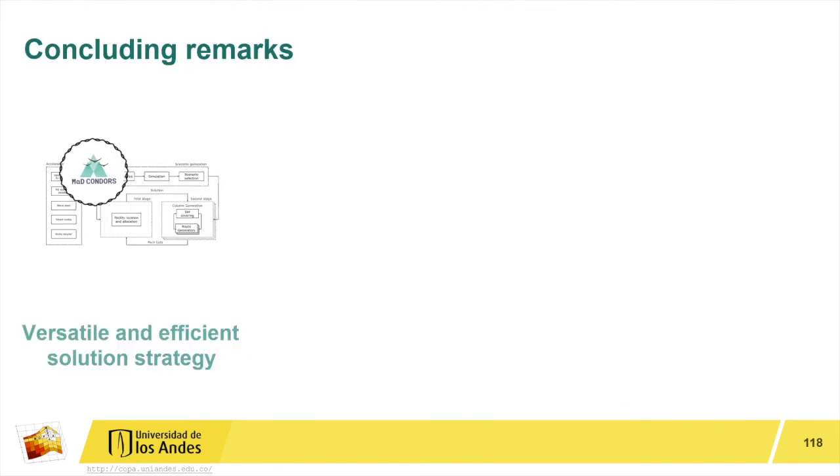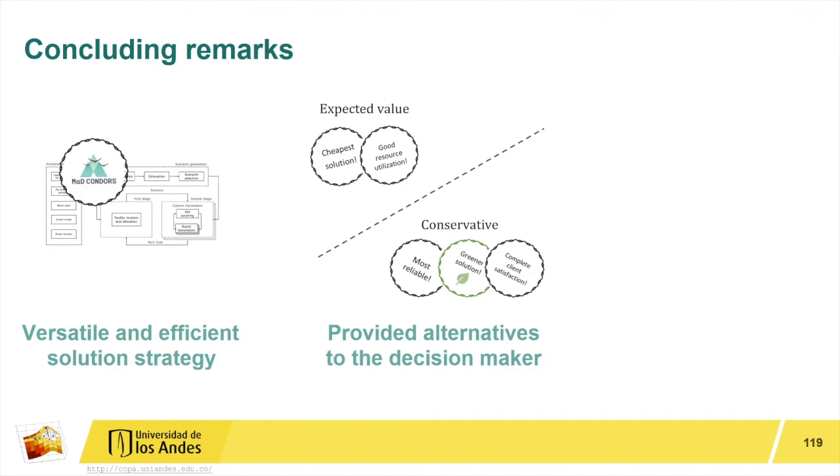To conclude, in terms of the methodology, we provided several specific contributions that tackle specific aspects of the problem, but the articulation of all these elements into one complete solution scheme, we consider it's our main contribution. Second, we use the flexibility of our solution scheme for providing different alternatives to the decision maker. Which solution to use is up to the decision maker and their risk profile, but we provide the pros and cons of each of the solutions.